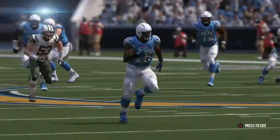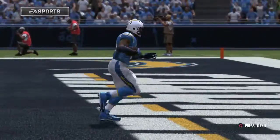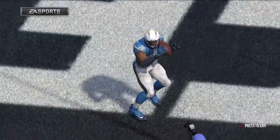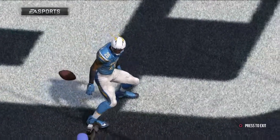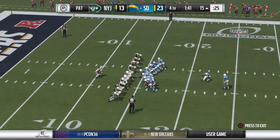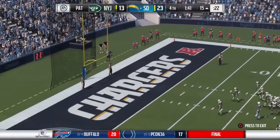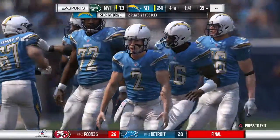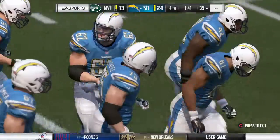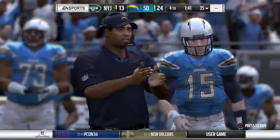And the Chargers find a way to stretch their lead. Still an important piece of business to take care of, the extra point. And that one pushes the lead up to 11. It only took him 2 plays there to find the end zone. The last one, the long run, getting him in for 6 points.